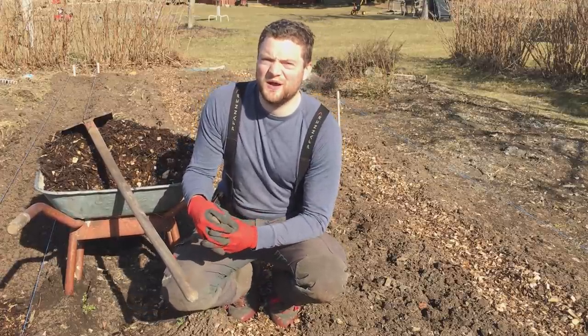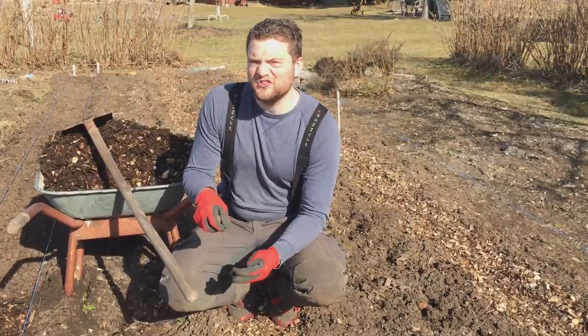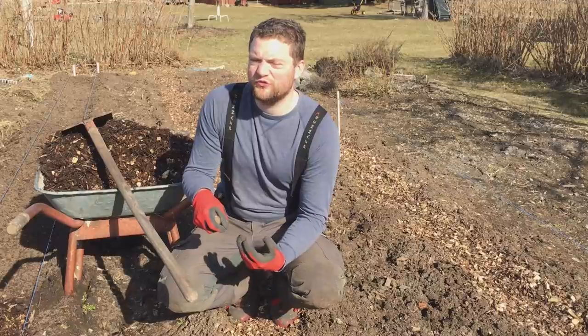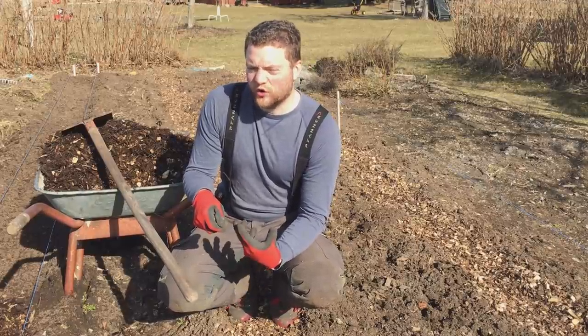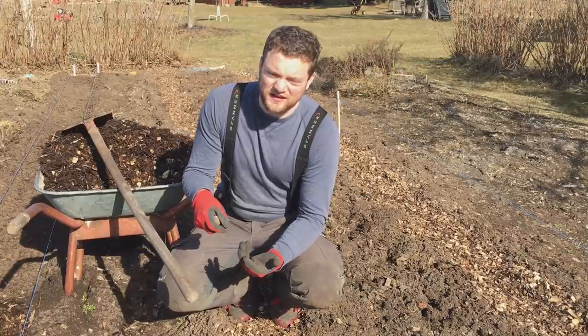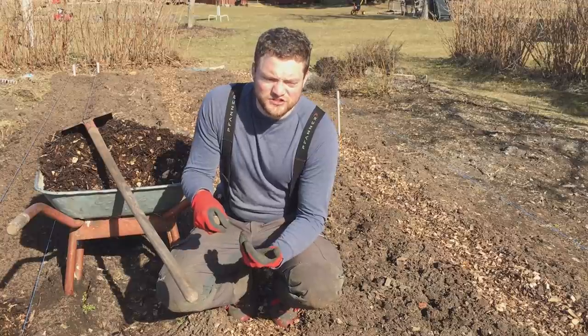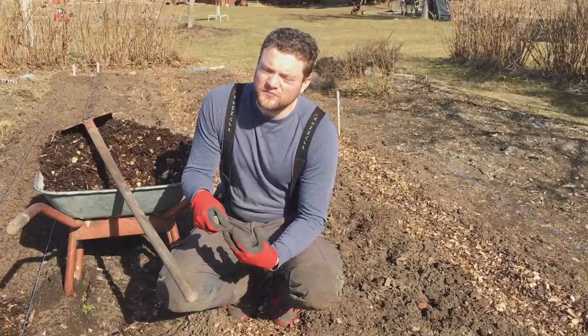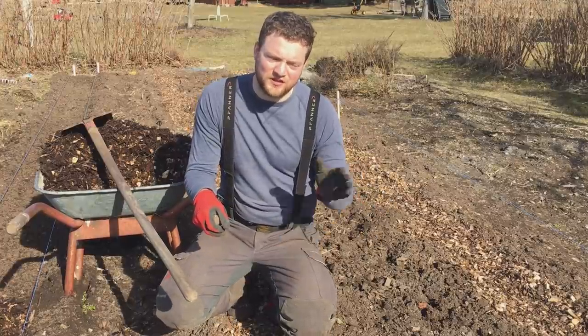Today I want to talk about what gardening bed is the best one. This is something we have been struggling with for many years. Should we have gardening beds at all? Or what size should they be? Should they be raised beds or not? So I want to just share with you guys real quick why we use these kind of gardening beds and what they are.